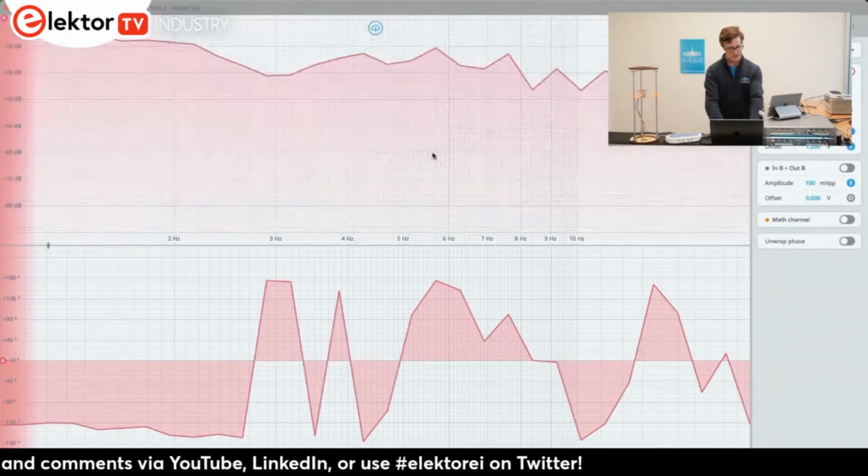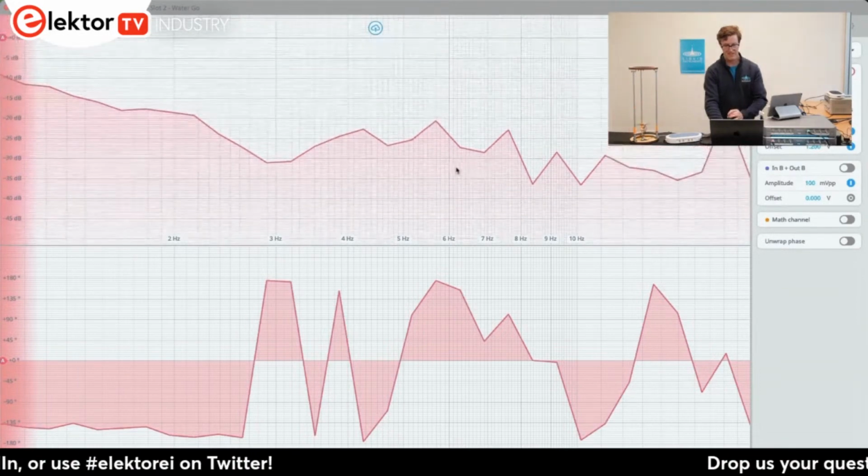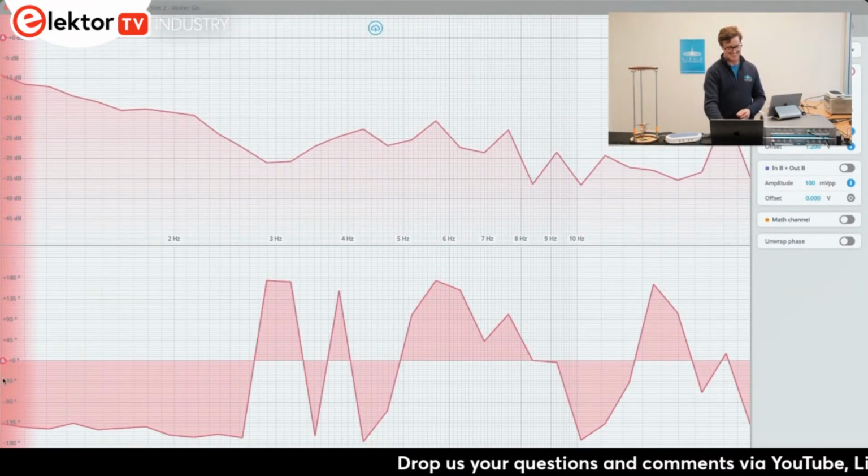So I'm just going to zoom in like this. There we go. So it's finished the sweep and turned itself off. It's a little bit abrupt, but it's fine. So you can see, we'll drag out some cursors.